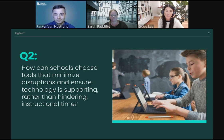Yeah, I love that. I love that you're relating it back to the larger goals of your district, and I also really love the prototyping element of your strategy. It's really important to just test and learn and pilot, like you said, especially with the people who are going to be using this day to day. So that's great. I'd love to hear from you, Sarah.